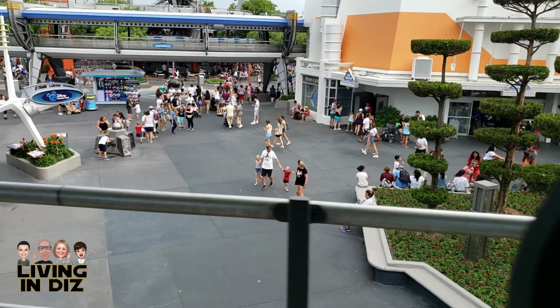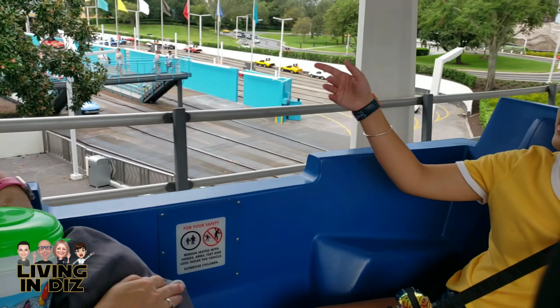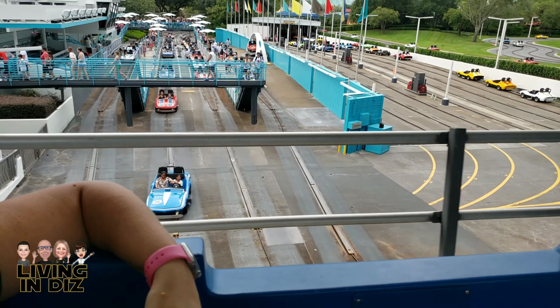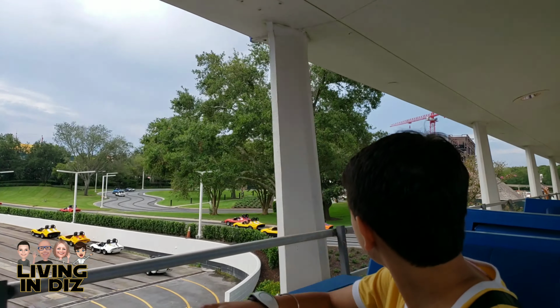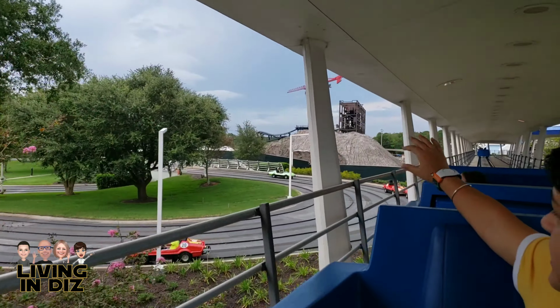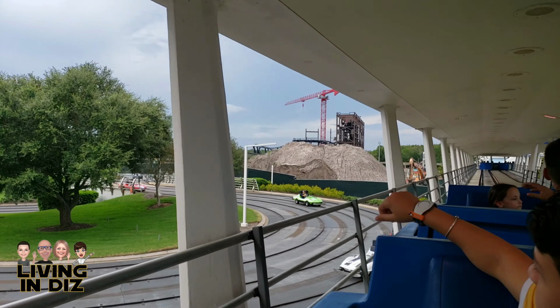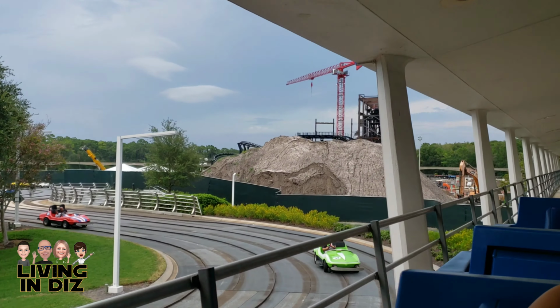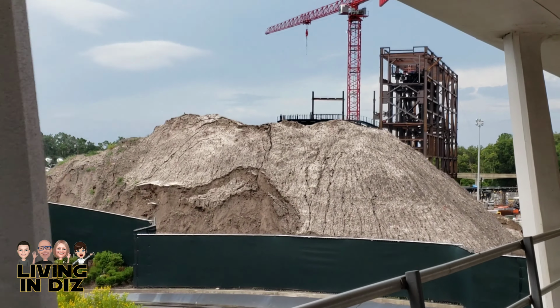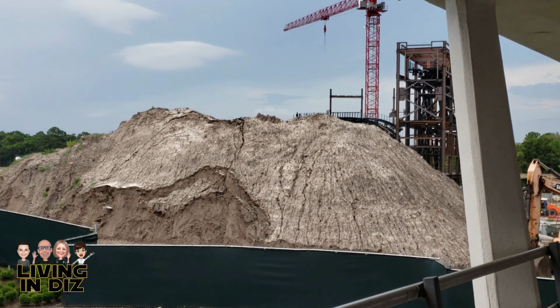Main Street. As we go into the darkened tunnel of Tomorrowland. Here's my view to the right as we cross over. Tron construction update. Here comes the Tron construction update. Oh, look, there's a lift. Got a lot of dirt there. Let's just come around the curve. Let's see what we can get as we sneak a peek over this mound of dirt.